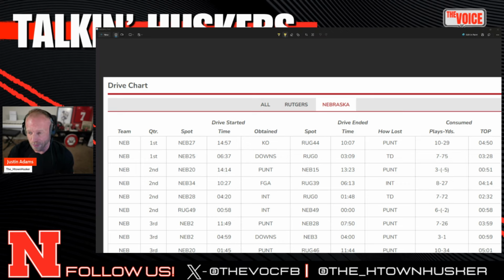The deep passing game is there. The running game is there at times, but there needs to be more, especially to the middle of the field, to the intermediate level of the field, because the stuff behind the line of scrimmage right now is not working. That doesn't mean you go away from it, but you don't want to run 2 or 3 of those plays in a row, right?